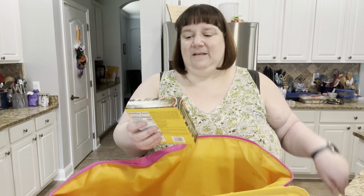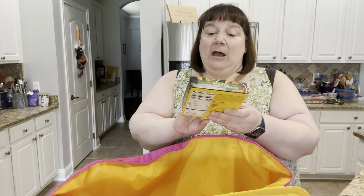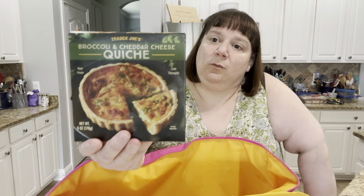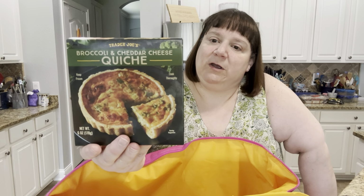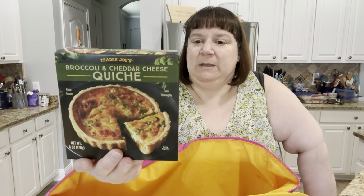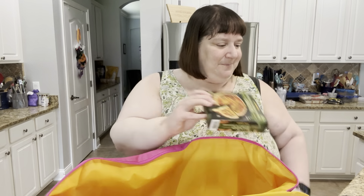Then I got this single serve broccoli and cheddar cheese quiche, and I just will eat the center and leave the crust. But the whole little quiche is 420 calories and 26 grams of carb with 2 grams of fiber, so not terrible. And 16 grams of protein, which is good, so yeah.